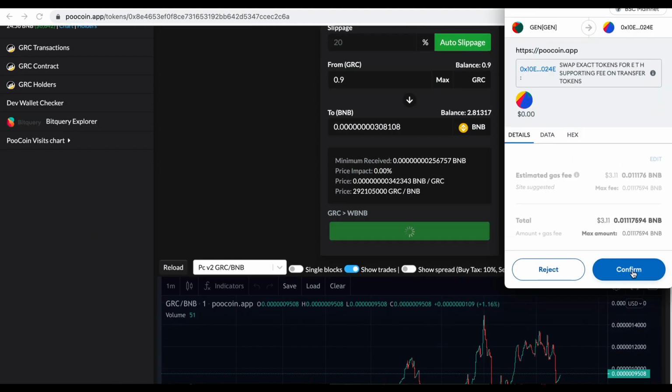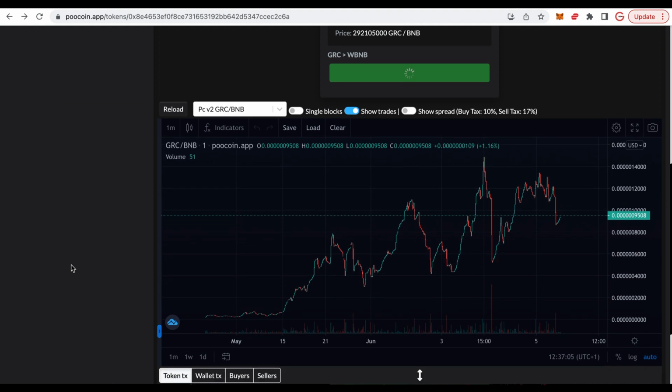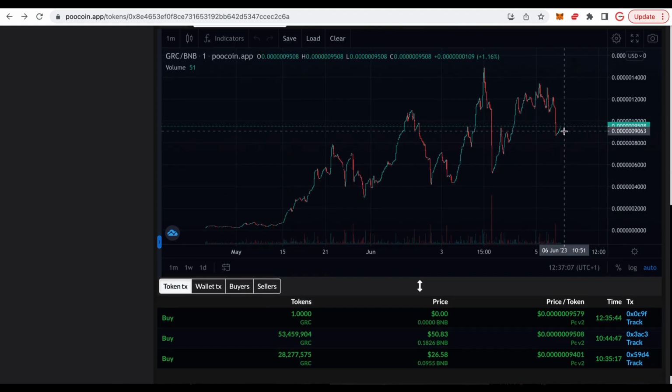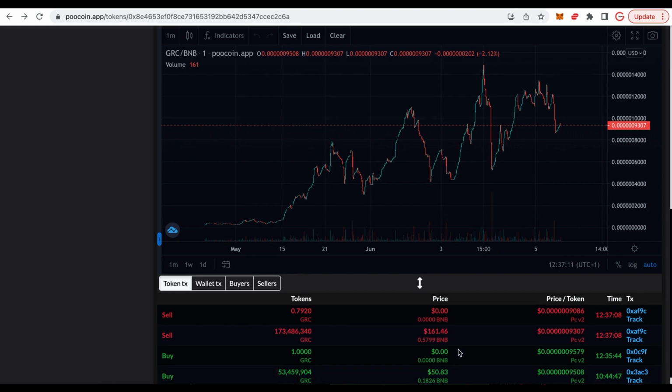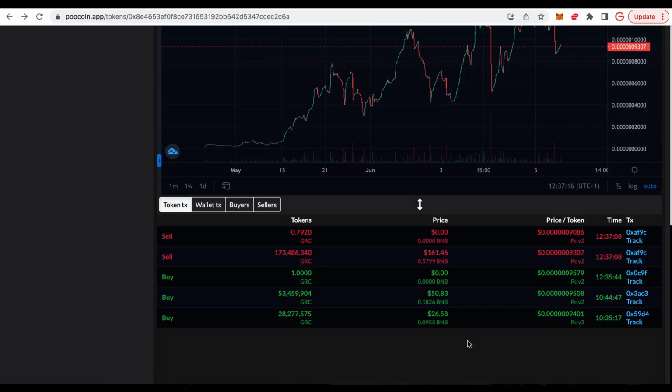And when this goes through, you're going to see that the price will drop on the chart because the contract will sell. So the contract sold $161 worth. I sold nothing. But you see the contract got in first. So the contract dropped the price of the token before my sell went through. So I got penalised 17% on that sell transaction. I got 17% less than I would do if there were no fees whatsoever. So that's kind of what's going on here.